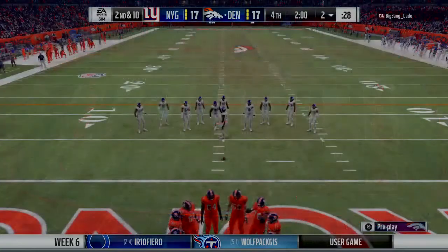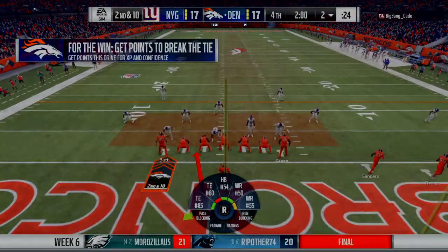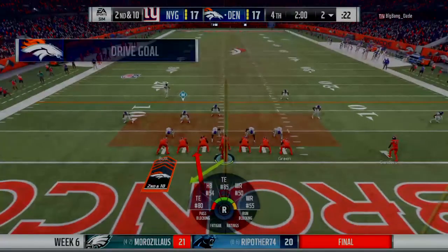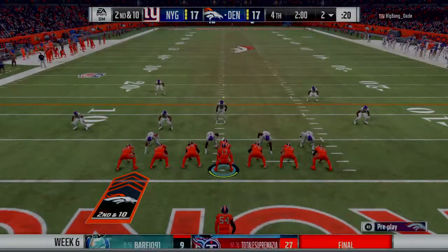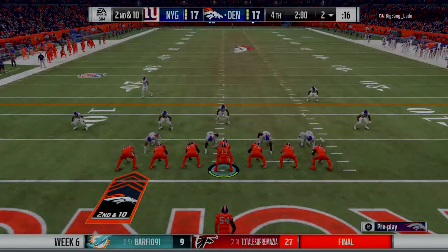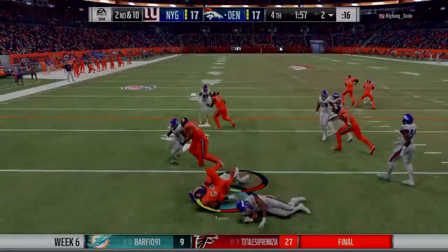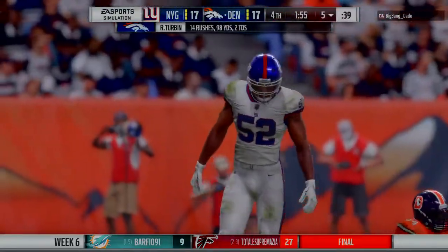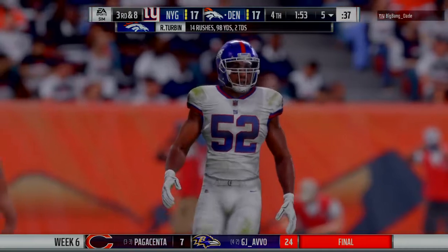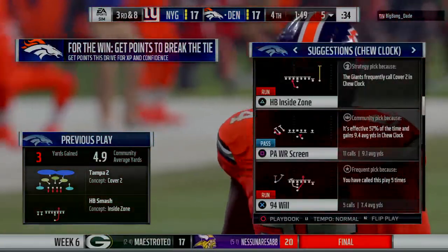So 2nd and 10 here. Broncos running back, and not much there as he gets it up to about the 5-yard line. Give him 3 yards on the run there. That still leaves him with a difficult 3rd and 8 coming up.